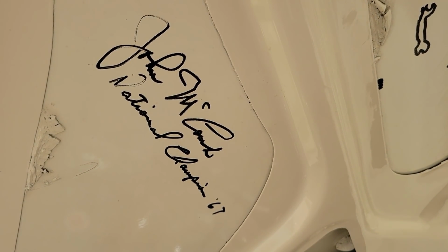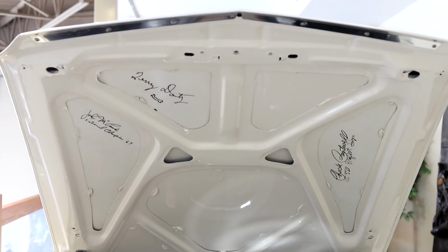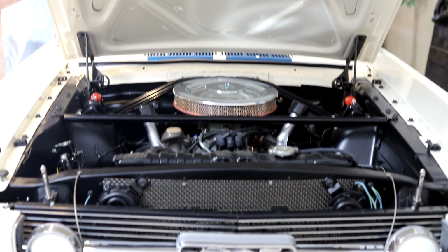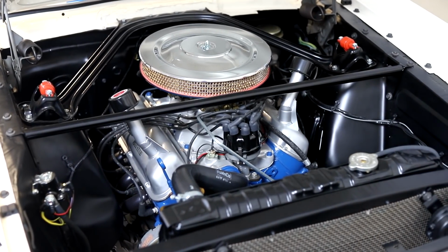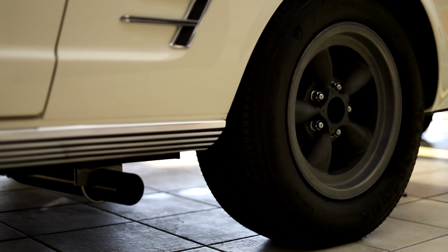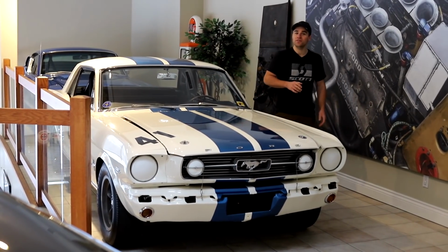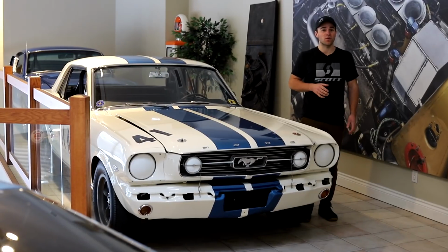See the signatures under here, you've got Terry Dottie's signature, John McComb's signature, National Champion 67, and you've got Chuck Cantwell's signature. Pretty cool addition to the car. So off the engine here, you've got the tri-Y headers to a 2.5-inch exhaust. The exhaust dumps right out the side here, right in front of these American racing wheels. So in the final analysis, Shelby only produced 16 of these cars, making them an ultimate collectible for a Shelby or Ford enthusiast.